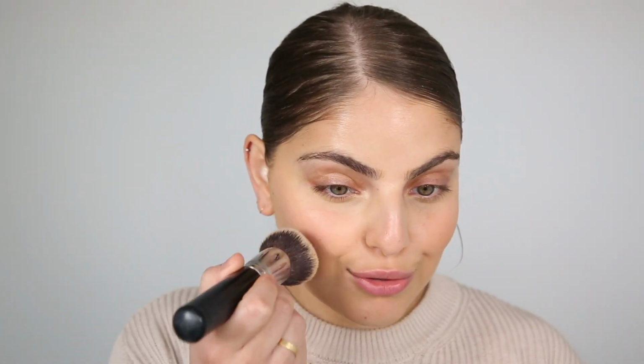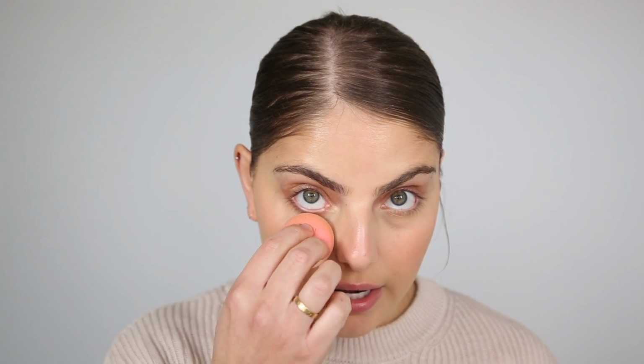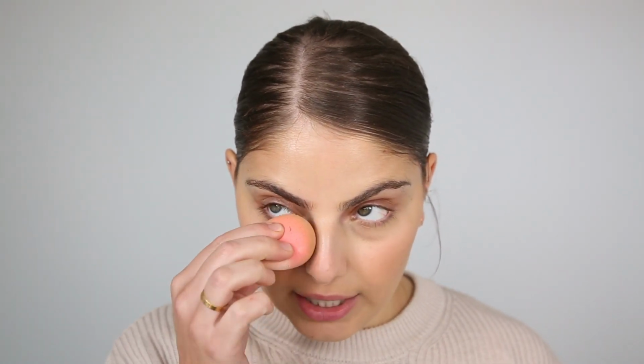If you feel like you've added a bit too much blush, just go in with whatever brush you've buffed in your skin tint with and just tap over the top. I feel like this blends it in a little bit more and gives it a more natural finish. I'm just taking a dry beauty blender and tapping underneath my eyes.